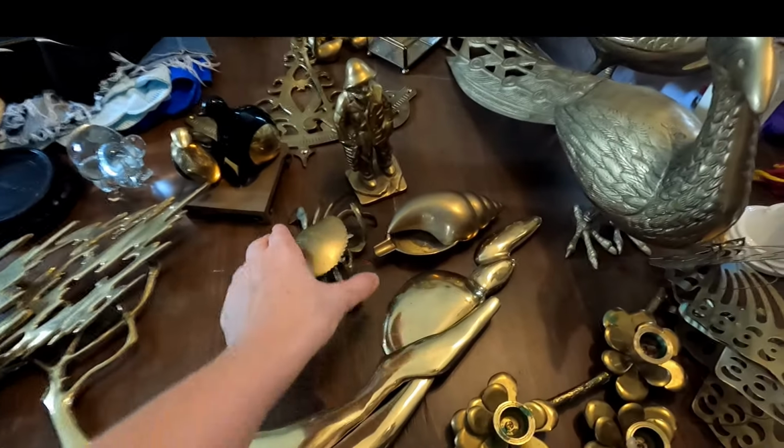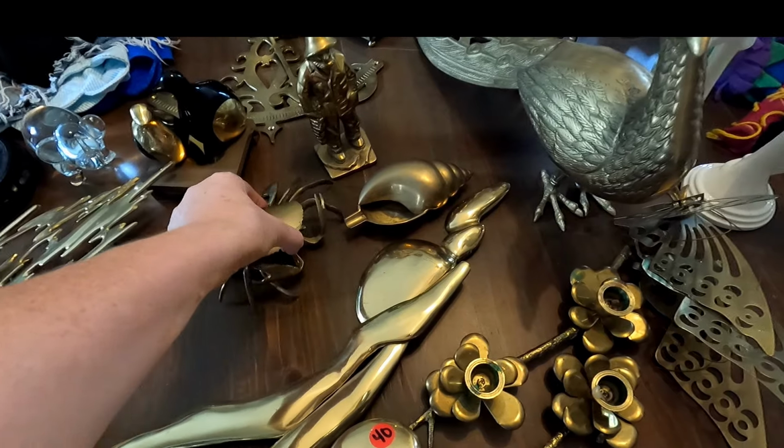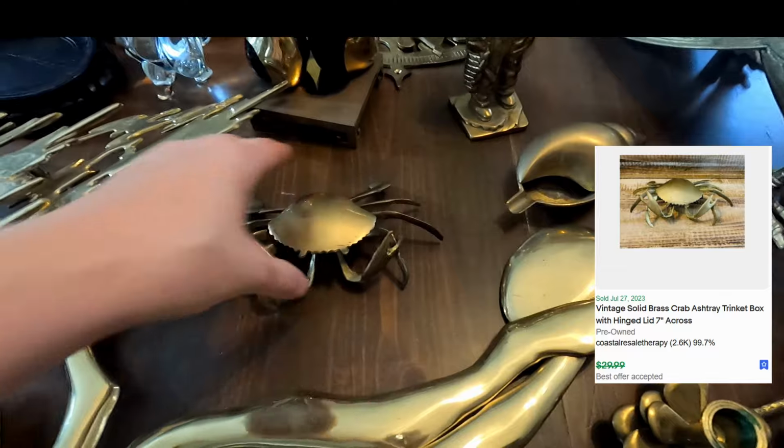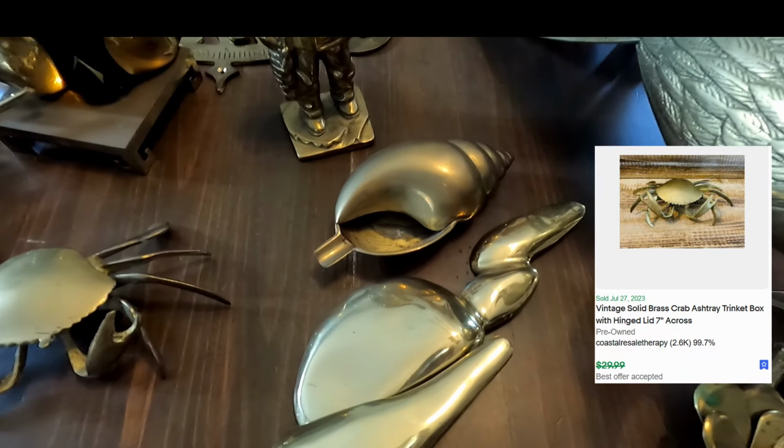There's a lot of brass pieces. I picked up basically every piece of brass I could find. This little crab already sold, I think, for $25.